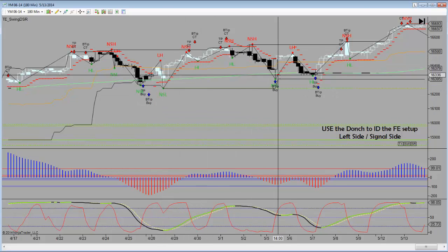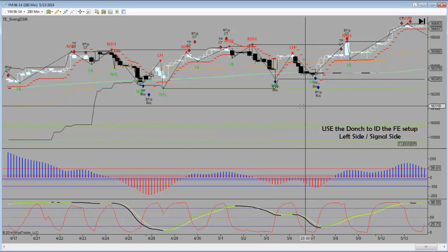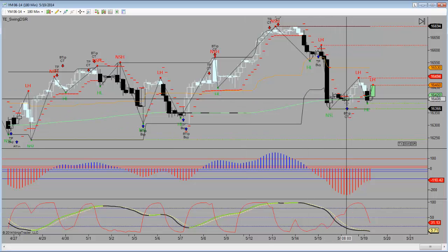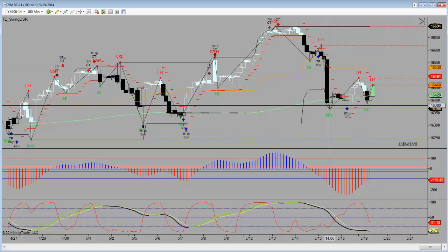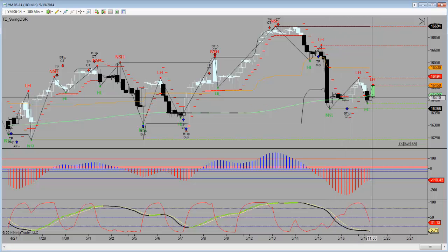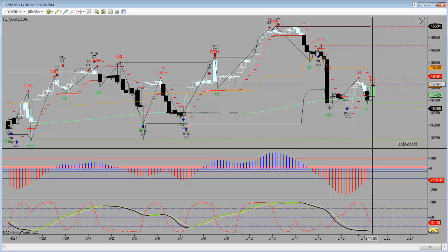Then we pull back again here. Again, same symmetrical double bottom, bullish divergence, we pop. So we just came back down here, put in that same symmetrical double bottom. You see the left side test, the right side test, and then a third test here. I just bottomed down here. I'm currently long. I took my scalpers out for about 12 ticks is all, 12 points in the Dow.